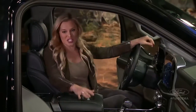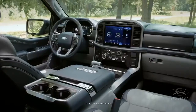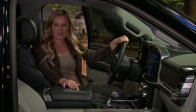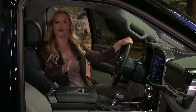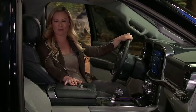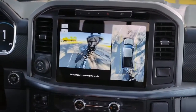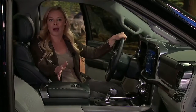The new 12-inch display is the largest ever offered in a Ford F-Series truck, with intuitive information panels and a built-in digital owner's manual. Trailering is why many folks own a truck, including myself. So Ford made trailer reverse guidance part of the new 360-degree camera package, with high-resolution cameras to provide multiple views, all the views.